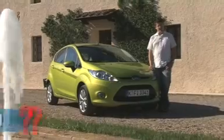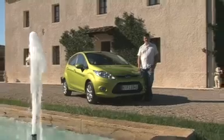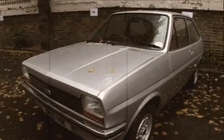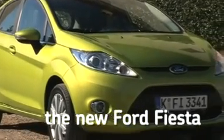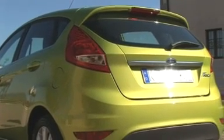It's more than 30 years since Ford launched the first Fiesta Super Mini. This week we've been driving the latest version of the car, which arrives in the UK later this year. From the original of the 1970s to the new car arriving in the UK this October, the Fiesta's looks have obviously changed quite dramatically. Ford's chief designer Martin Smith will take us through the car a bit later on.